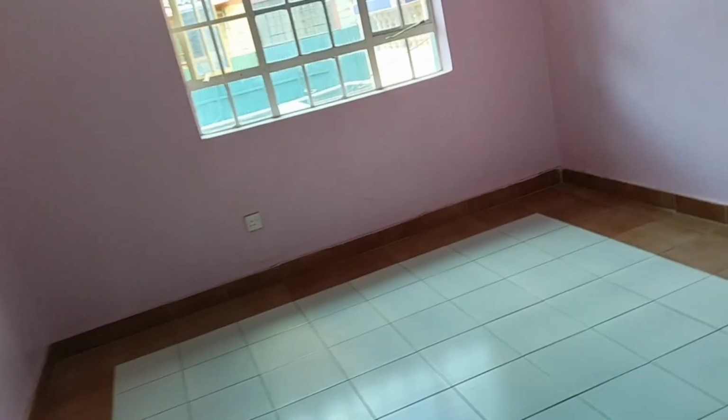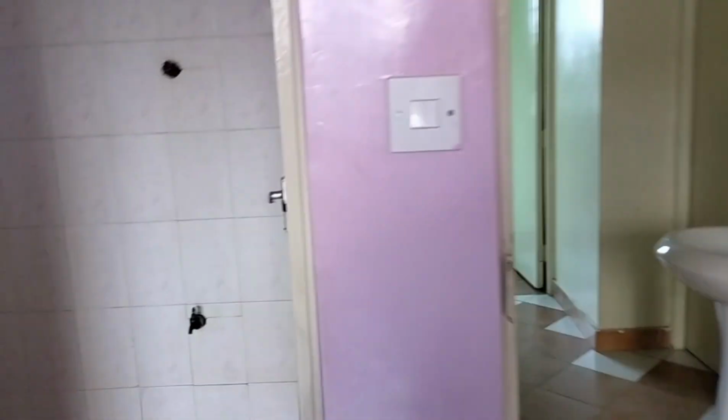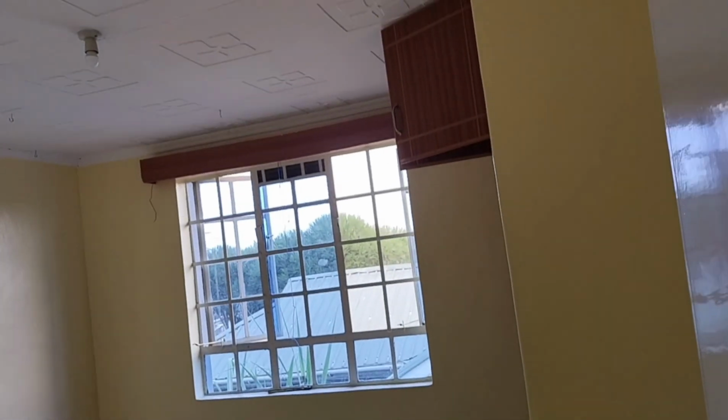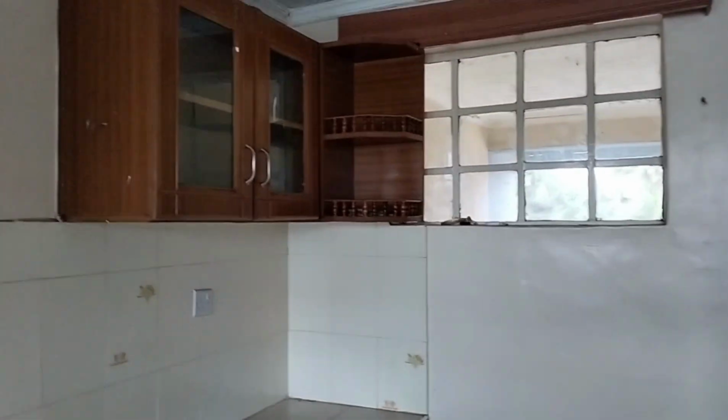Masters and Zion. How many bedrooms? One, three. Two. Or the kitchen. Bedroom number two. Kitchen. Kitchen is a bit special.